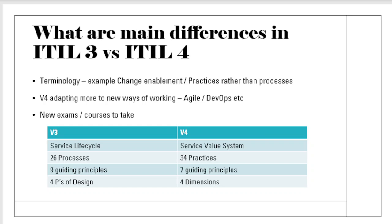The table below, very quick comparison. There are other differences, but these are a few that are definitely worth pointing out. Version 3, you have the service lifecycle. Version 4, it's more about a service value system. Version 3, I mentioned a few moments ago, there were 26 processes. Those have now become 34 practices. So it's more about practice rather than process. So again, that terminology point.